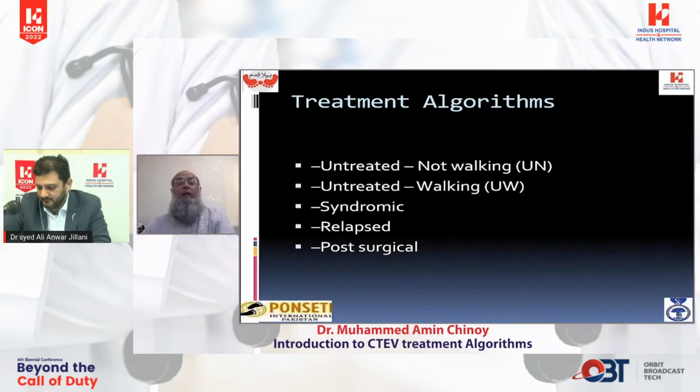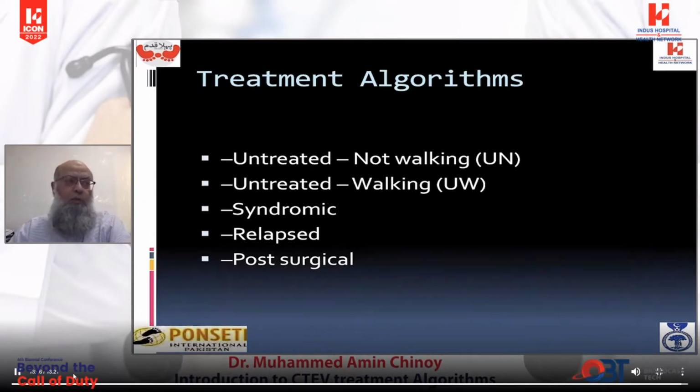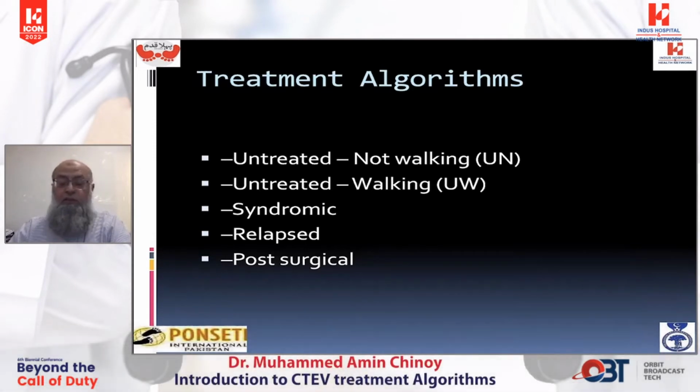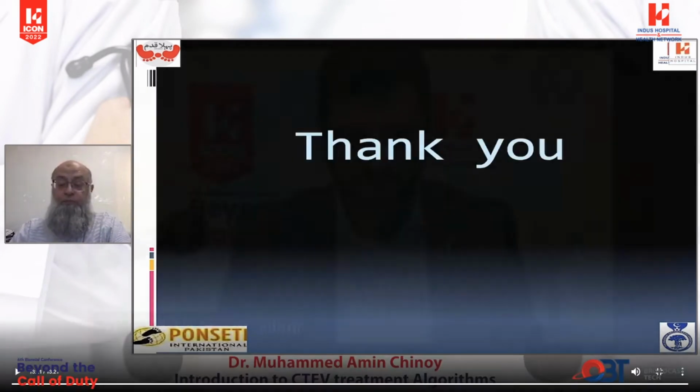Similarly, on the treatment side, the algorithm classifies these feet into untreated not walking, untreated walking, syndromic, relapsed, or post-surgical clubfoot. There are talks following this talk looking at each of these algorithms, and I hope that the audience is able to understand what we are trying to present here. Thank you very much.